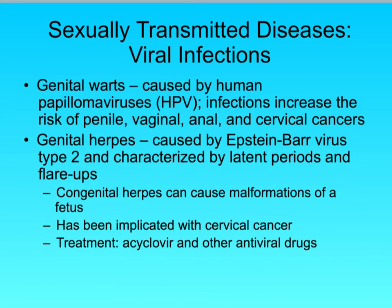Viral infections, so there are two typical types. You've got genital warts caused by the human papillomavirus, HPV. Infections increase the risk of penile, vaginal, anal, and cervical cancers. Genital herpes is caused by the herpes simplex virus type 2 and characterized by latent periods of flare-ups. Congenital herpes can cause malformations, and it has been implicated with cervical cancer and has to be treated with antiviral drugs like acyclovir.